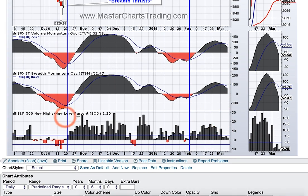As far as the new highs, new lows indicator, we're still in positive territory, but just around 2%, only 2%. So not something to be overly concerned about, but something to keep in mind.